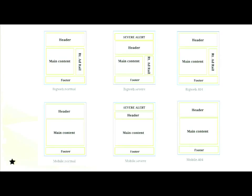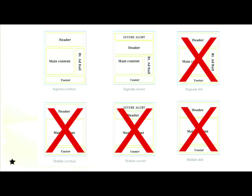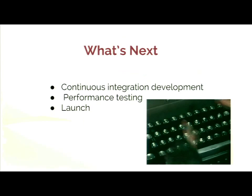We have these six layouts for, say, a forecast page. If we are looking at the forecast page for a location we know exists, we don't need the 404 versions of it. And if we're visiting from big web versus a mobile browser, we don't need the mobile variants. And if we know the weather is in severe mode, we'll use the severe variant. And so the selection rules drive which layout is actually delivered, and then Drupal has made the page generation process simpler.